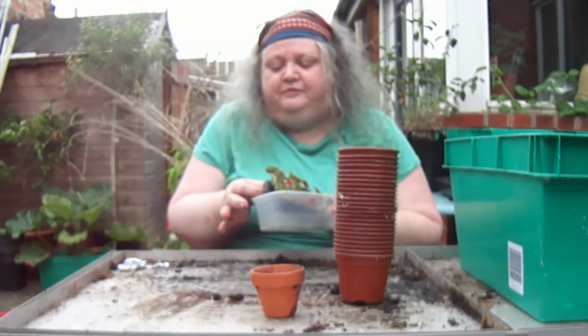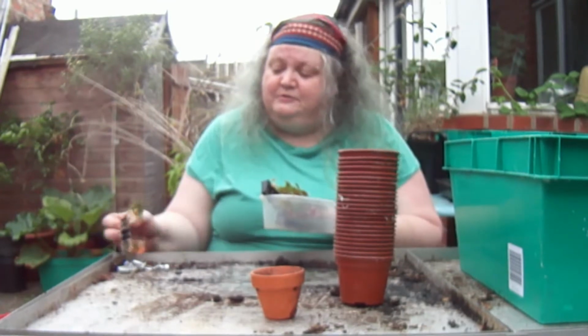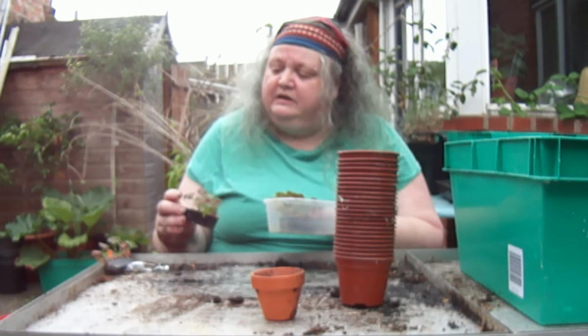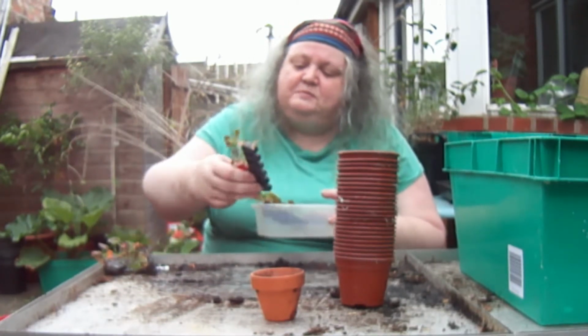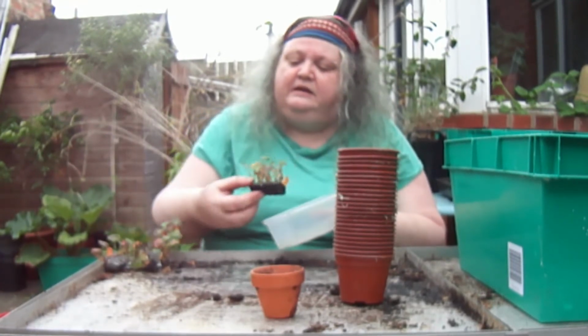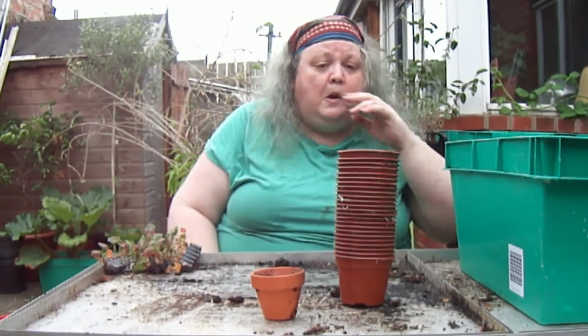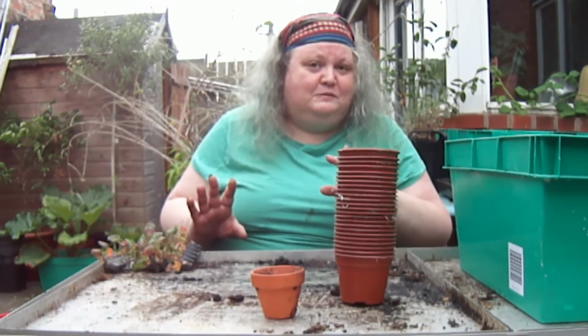So just before we moved, I ordered some little baby geraniums. And I'm only just now getting to the point where I can actually pot them out. They're desperately in need of potting. Obviously many of them have died through neglect, but we're going to pot the ones that are left on and hope for the best at this point.